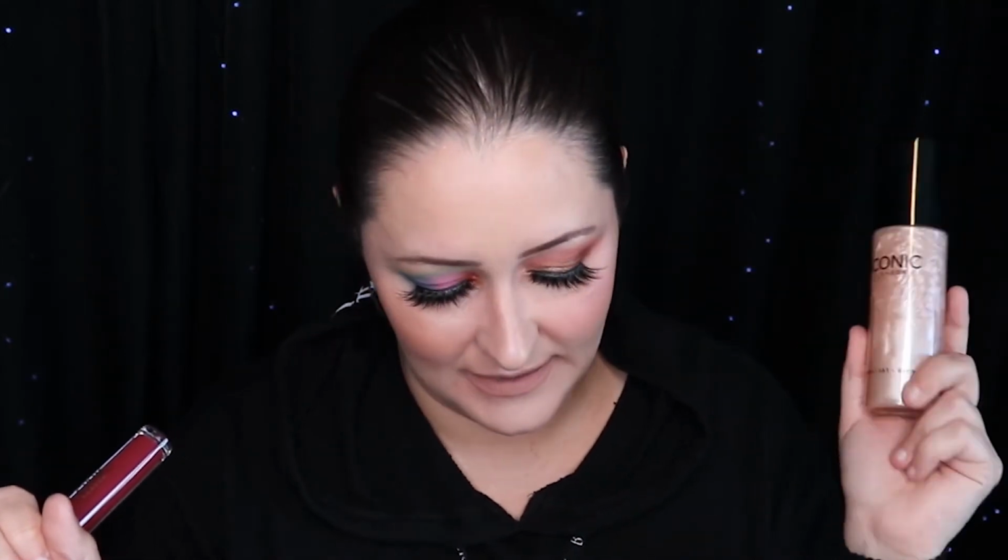Next, I got Iconic London Prep Set Glow. It retails for $29. I don't like this product at all, but it's because I have really oily skin. So I already struggle with shine, and you'll be able to tell when I do my makeup how my face looked before I put this on, and then now how shiny and oily it looks. It did not go well with me at all. I think it's going to be cute like all over the body spray, but yeah, did not like it whatsoever.